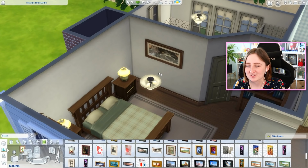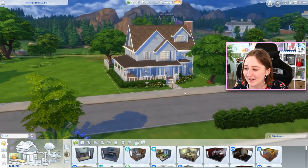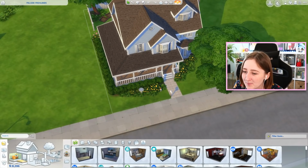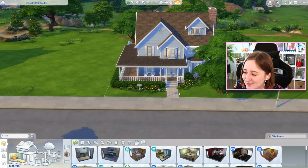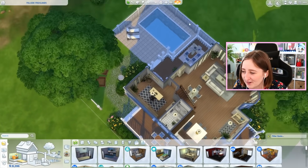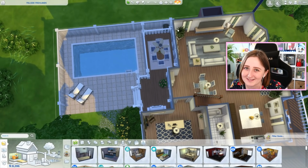But the speed build's just about over now, and we're gonna pop into the actual game and look at the house. So here's what I made. I really like this house. The wraparound porch excites me so much. I'm so into that concept. There's actually 2 dining tables on the porch, one over here and one over here, but you can never have too many, so it's fine.